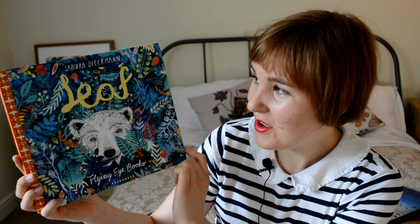The last three that I've got here are picture books, and these are some of the most beautiful illustrations that I've ever seen in children's picture books. The first one didn't even make it to the shelf when it came into the shop, which is Leaf by Sandra Dykeman, and this is a Flying Eye book. And Flying Eye do just the most amazing stuff.